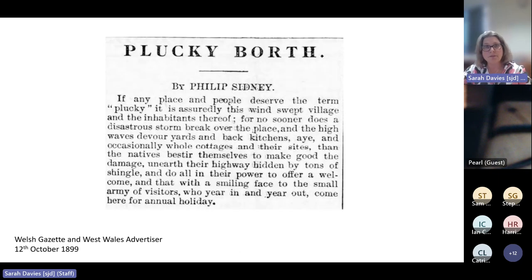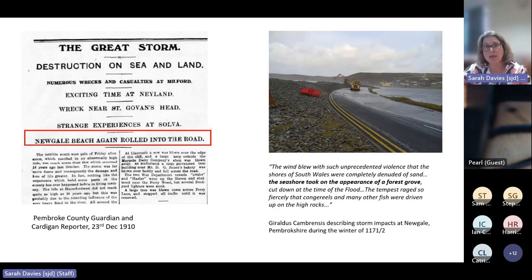One of my favourite examples that we found during the project is this article about Borth, which is just north of Aberystwyth. And how the people are described as plucky, and how every time there is a storm that causes all sorts of damage and devastation to the community, they pick themselves back up and get things cleared up, ready to welcome the tourists back every summer. So that's one example of the kinds of information that's available with this historical perspective.